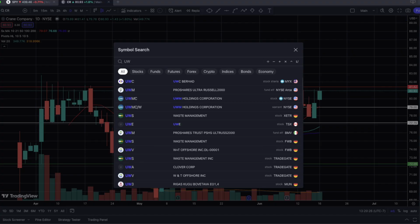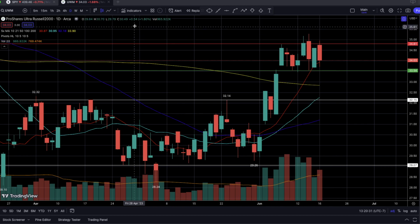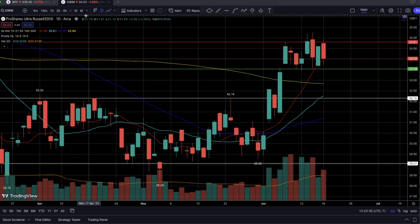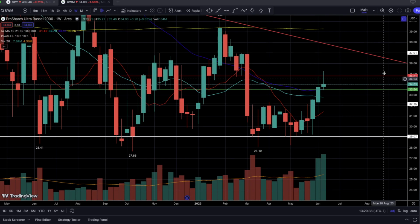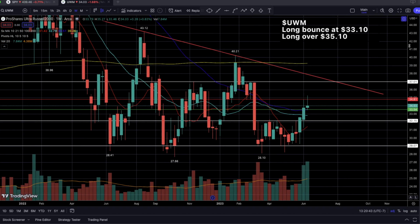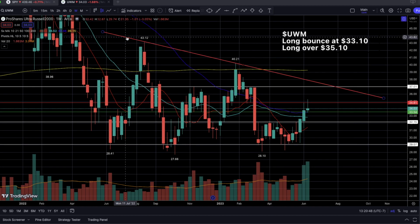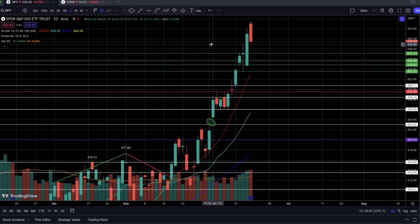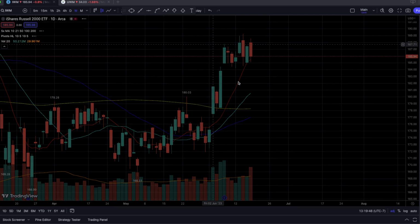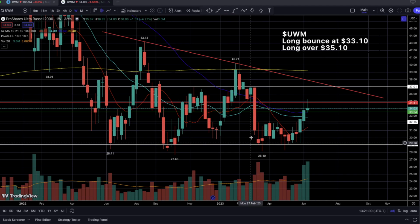Okay, so the last one that I want to go over is UWM. This is the 2 times leveraged ETF for the Russell 2000 or the small caps. So the reason why I want to look at this one is that, first of all, it looks a little bit different compared to IWM itself. And the main difference can be seen on the weekly time frame compared to IWM on the weekly time frame, right? It looks slightly different here.